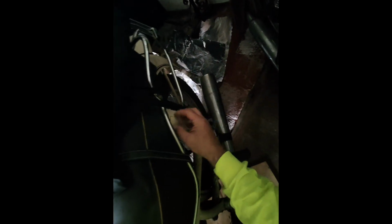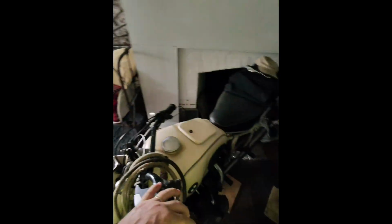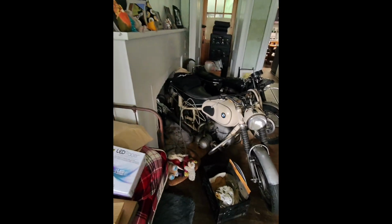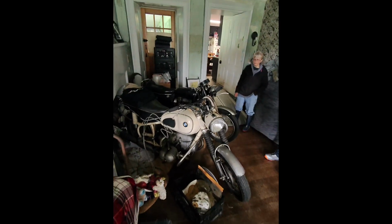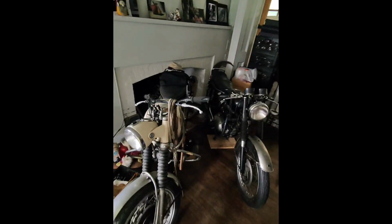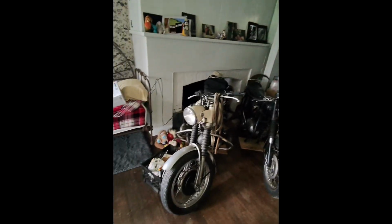Look how meaty this frame is. Look at that. Oh, that's a shock absorber. What year is this? These have got to be in the 50s, maybe 60s. And then a classic motor guy, an auction. These things could be worth a lot.